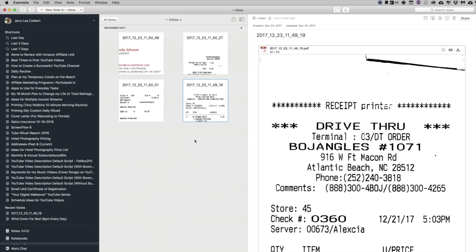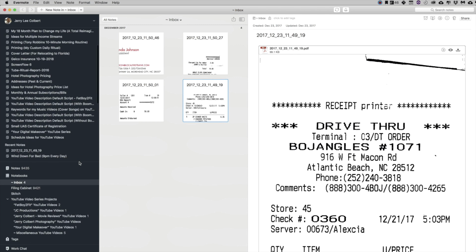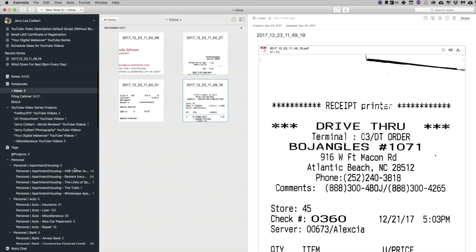Meaning that the words inside the PDF, or what have you, sometimes I do import documents or Word docs, but for the most part it's mostly PDFs. But the PDFs are searchable, and so whenever I do a search for something, it will locate that search string inside of that document and show me that result as well. But also, I created a tagging system, as you see here.